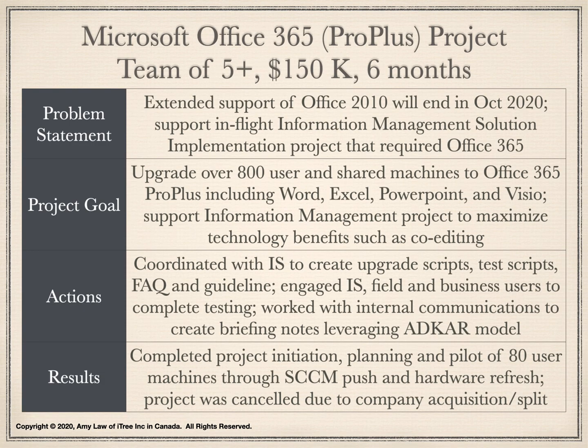The extended support of Office 2010 would end in October 2020. My client had to upgrade Office 2010 to Office 365. This would also support an in-flight information management solution implementation project that required Office 365. A project was initiated to upgrade Office.